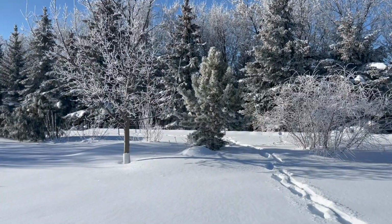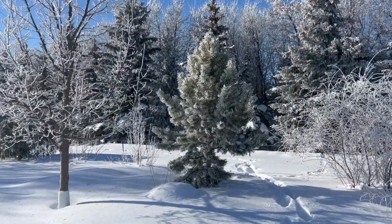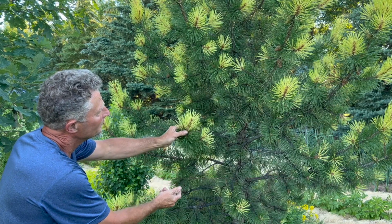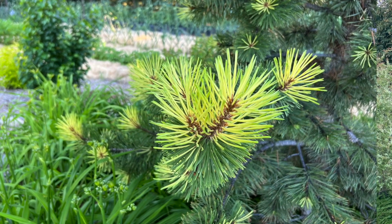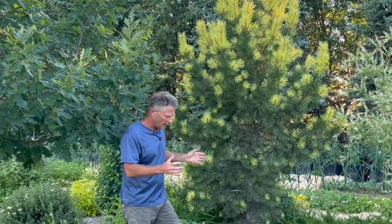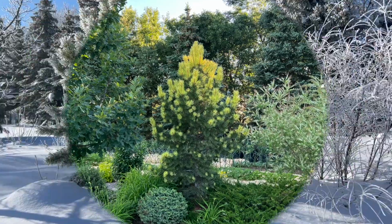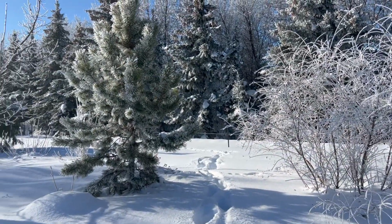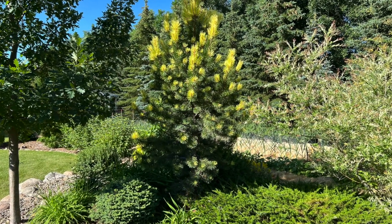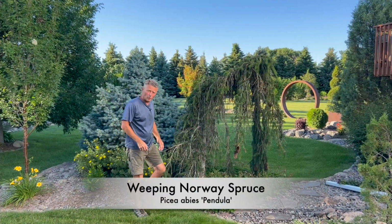And we're coming up on our Taylor Sunburst. This is a favorite in the spring with that yellow foliage. And we've got Taylor's Sunburst Lodgepole pine. Look at that bright yellow new growth. That lasts for several weeks, maybe even up to about 6 weeks on certain springs. But that yellow is going to fade to kind of the more deep green, as you see on the inner branches there. But what a show in the spring. Quite honestly, I just can't believe how we can transition from winter settings like this into just in 6 months, how beautiful, lush, and green it'll be. What a miracle.